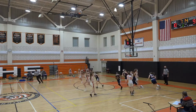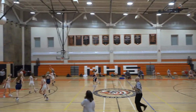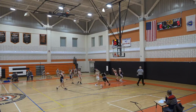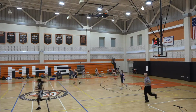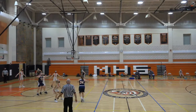Getting it down low. Ball comes loose. AMSA takes the ball back. Throwing it around. Roach takes the ball loose. Starting the fast break. Layup. Goes. Gets the roll. Maynard extends the lead to 3. It's currently 12-9. Maynard over AMSA. Keep working.